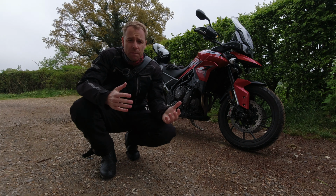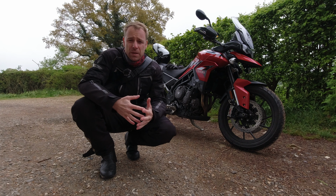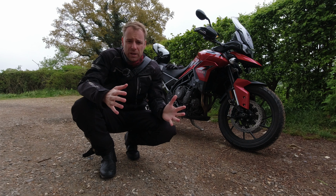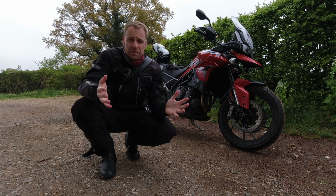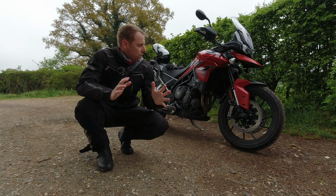And you know, yes, it's nice to be able to just turn the knob, but you need to stop for that. To do it on the fly, it is a luxury, but it's a really nice luxury, especially if you're going to be using the bike for exploring bad roads. You know, it does make a massive difference. So yeah, that's sort of the one thing.